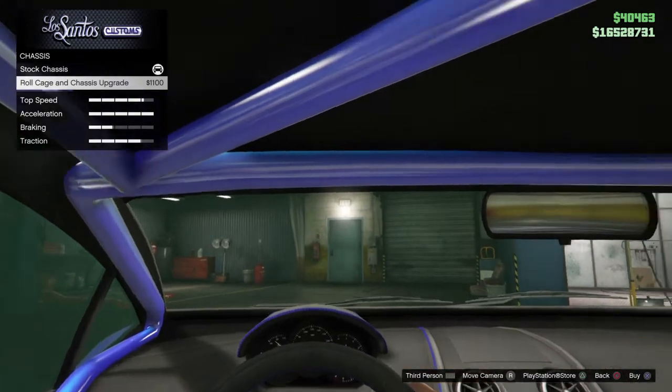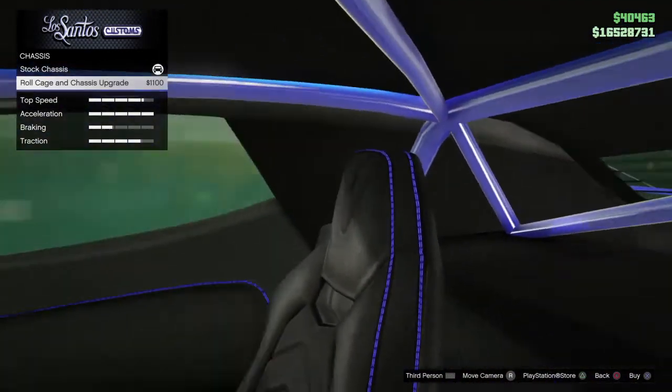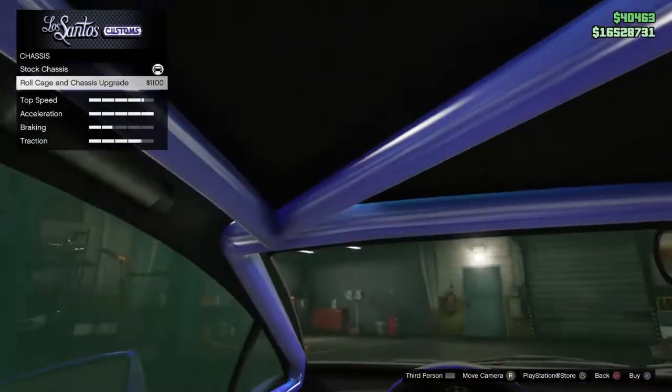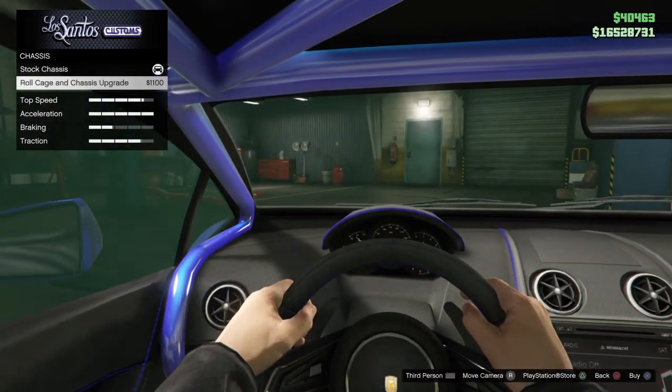No mercy. You can put a roll cage in here. I mean, it's a Lamborghini Huracan. Why the hell would you want this ugly ass roll cage? But, you know, you can.